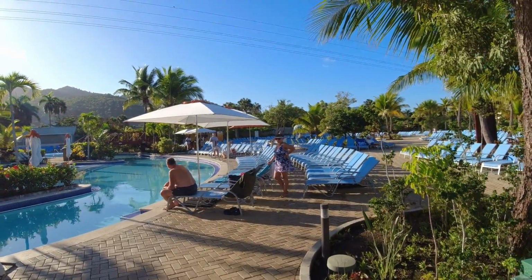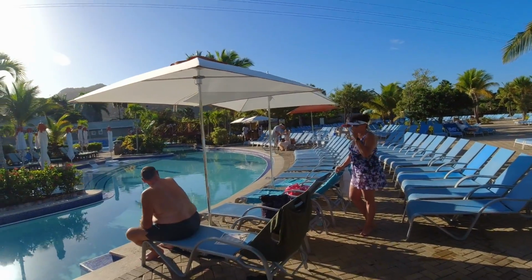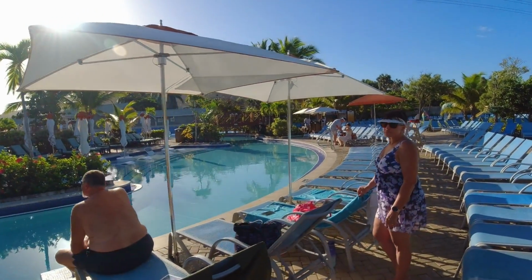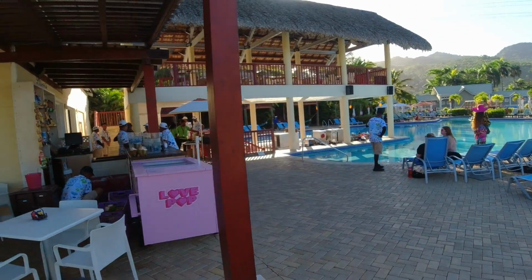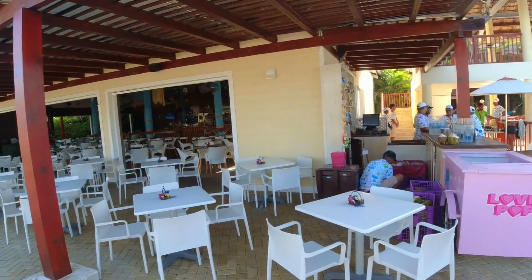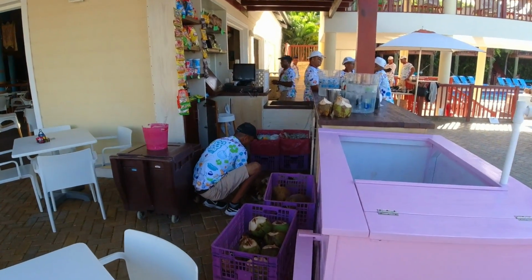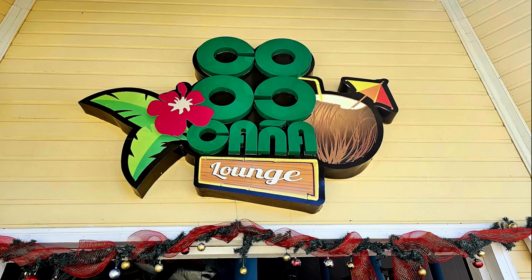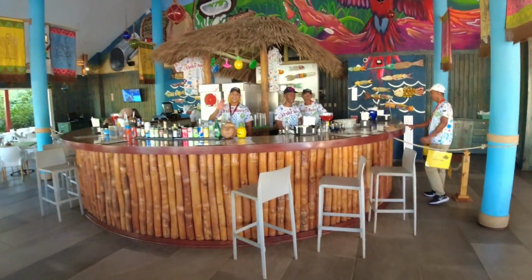So here's what I'm talking about. We just got these 4 chairs along the water. Over there's the VIP side, but just get an umbrella. Right by the pool area, they got a bar and a restaurant. Look at this guy, he's chopping up the coconuts already. And this is the restaurant here, and there's the bar. That's where everybody wants to be.